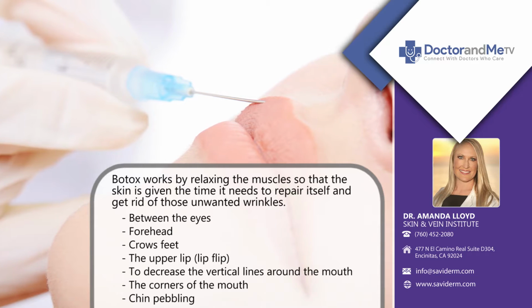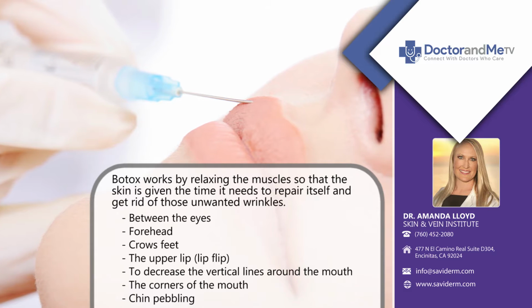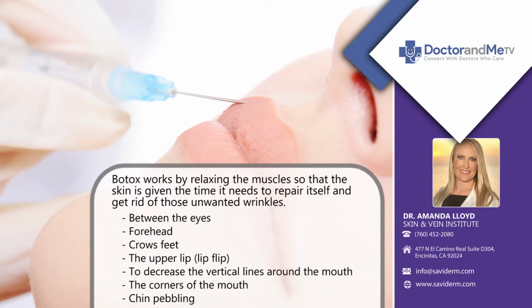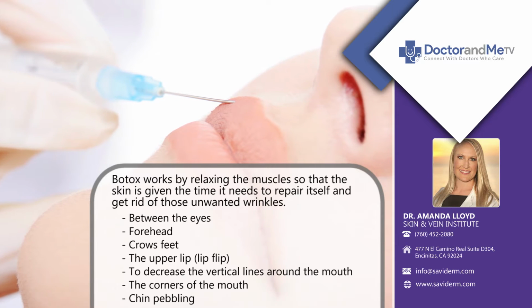You can also use it in the chin. People get a pebbliness of the chin that often turns up as we age, and using Botox to decrease the pebbliness of the chin and relax it helps to provide a more youthful look.